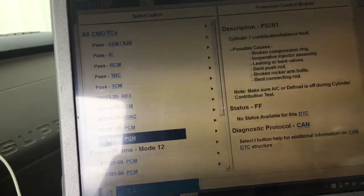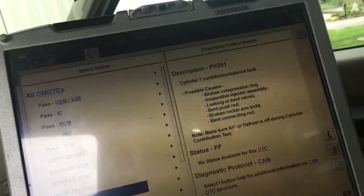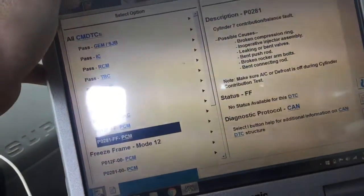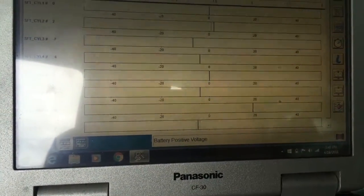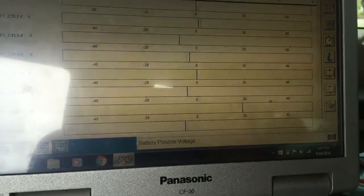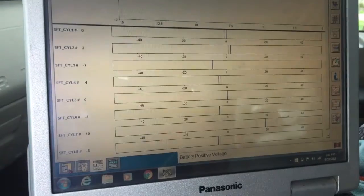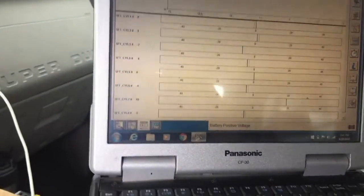All right. Cylinder 7 contribution balance. So let me get the injector screen up. Hang on. Wonderful. Cylinder 7 is extremely overcompensating. We're plus 19 right now. The fuel trim right here, that is cylinder number 7. So great, we got us an issue that we didn't even plan on having.